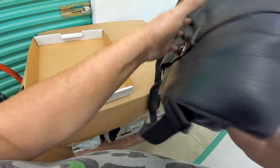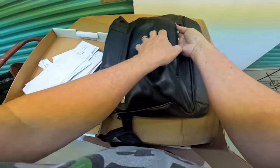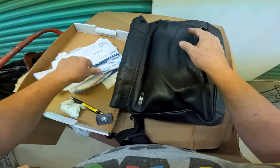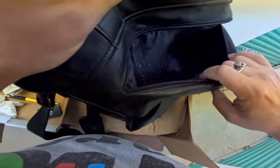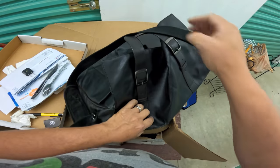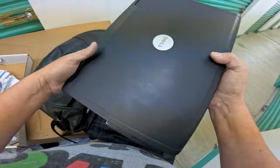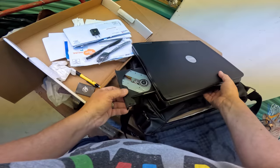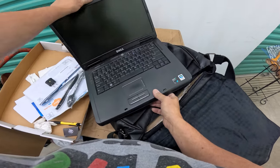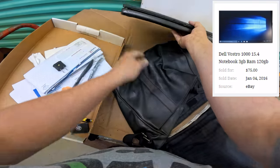Okay, another heavy one here. He has shoved the junk mail in here. Emptying this one. Look at the leather or pleather coming apart on this one. This one's been used quite a bit. But, another computer. Older. Dell Vostro 1000. Still a decent find.